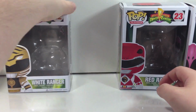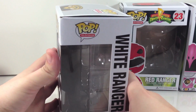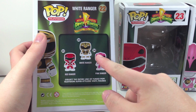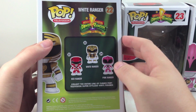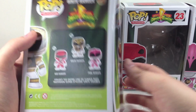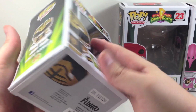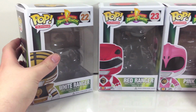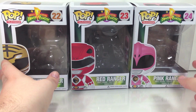Box-wise, they're all pretty much the same, just with the Ranger right here in the corner, peeking out up here, peeking out down there, their name right here and their number. Shows the three that are available. Collect the entire line of television series figures, which no one would do. The 20th anniversary Mighty Morphin logo up here. There's different logos, and then just the side here, and then back here they're peeking again. These were $12.50 at Hot Topic. Your prices may vary depending on where else you go, but still very neat nonetheless.